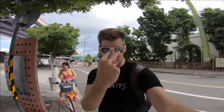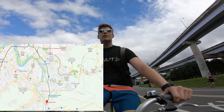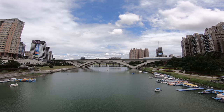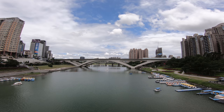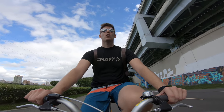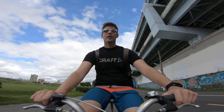Focus, focus. We're going to Xindian, which is on the end of the Green Line MRT station, but it's also the end of the riverside in Taipei. It's super beautiful. It's gonna take us around 50 minutes, so it's gonna be 50 more minutes of this, and then we'll be there. No, I'm just joking. I'm gonna flip the camera.